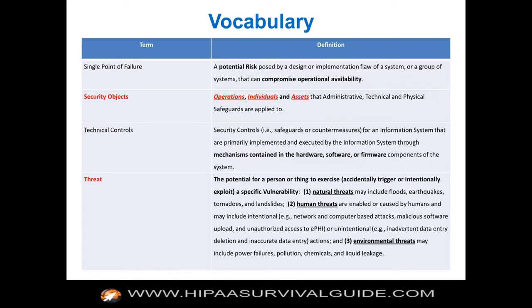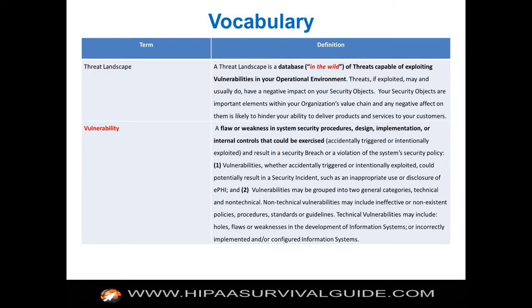Security objects. When we talk about security objects, we're talking about three things: operations, meaning your workflows; individuals, meaning your workforce; and assets. A threat. What's the definition of a threat? The potential for a person or thing to exercise, accidentally trigger, or intentionally exploit a vulnerability. You have natural threats, human threats, and environmental threats. The threat landscape is changing on a daily, hourly basis. The threat landscape is the set of threats that live out there in the wild that could potentially exploit a vulnerability in your environment.